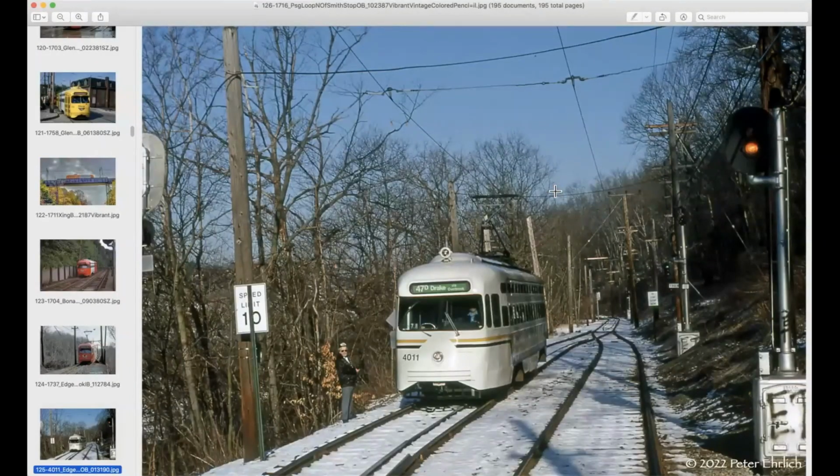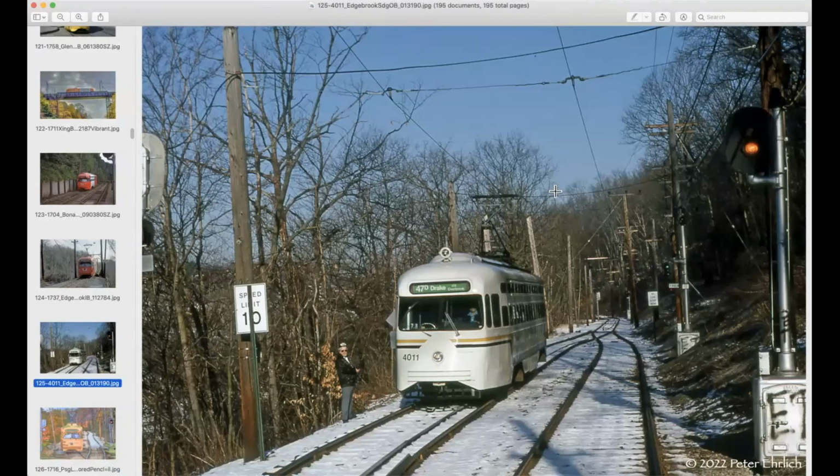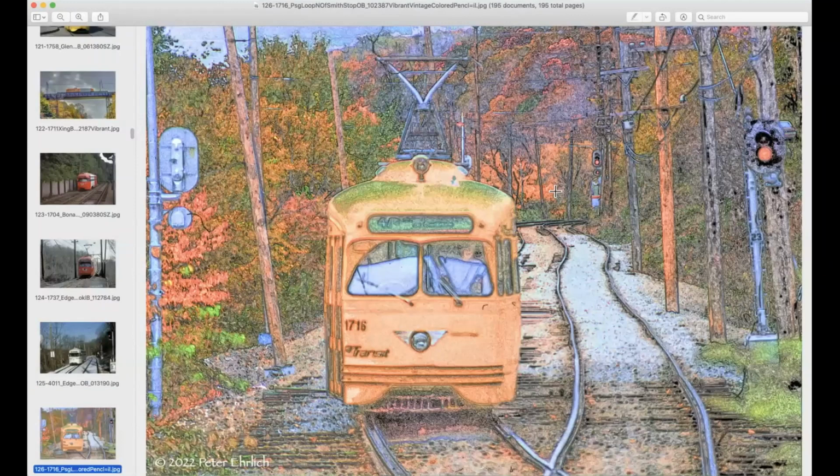Smith Siding. And this is another view of Smith Siding. This is a colored pencil shot, high dynamic range. And you can see the dreadful condition of the Overbrook line track, which eventually led to a shutdown.